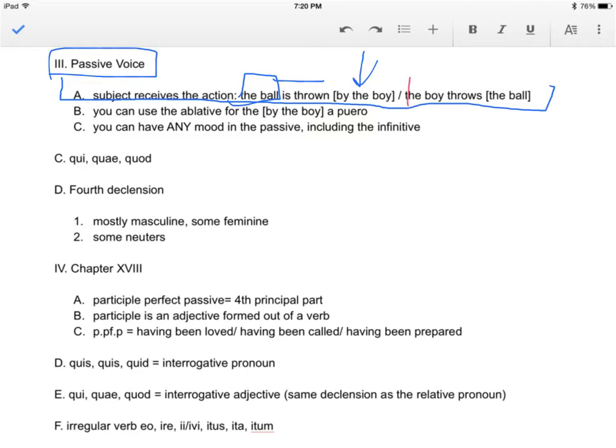In this other sentence, the boy throws the ball, boy is the subject, and boy does the action. I could say the boy is thrown, but then the boy is receiving the action. That's the difference. I can add any kind of object: the boy throws the pen, the boy throws the eraser, the boy throws the computer. But the point is the boy is the subject and he does the action in the second of the two examples. In the first example, the ball is thrown. Or again, the boy is thrown. The subject gets action done to it.